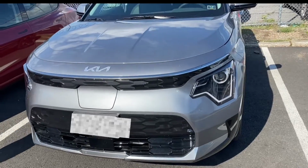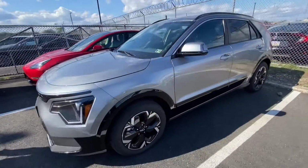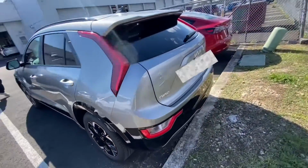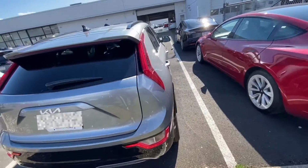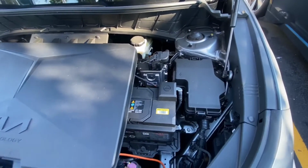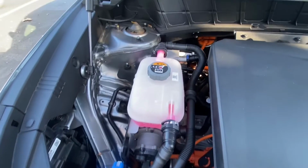This is the 2023 Kia Niro electric vehicle. This vehicle is around $40,000 brand new. The range on this vehicle is 253 miles at 100% charge, 201 horsepower, and it has an electric engine. It's 1-speed automatic front-wheel drive, and it seats 5 people.